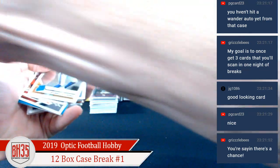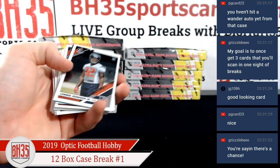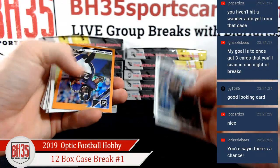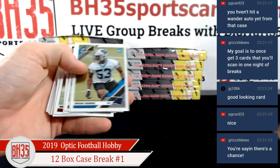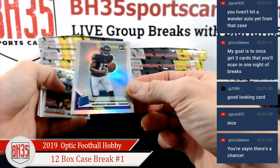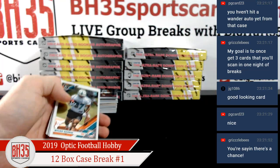Oh, jeez. Irv Smith. Travis Fulgham. Those are to $2.99. Easton Stick. Mark Ingram. Those are to $1.99. Daniel Jones. Hollywood. See, those just look awesome. Like Topps Chrome used to be.